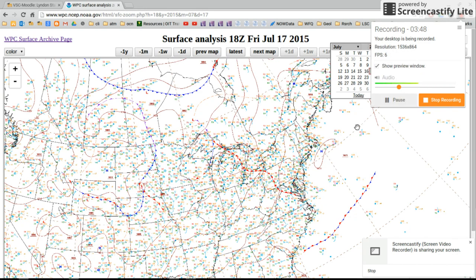So what about the past few days? Well, if you want to look at what temperatures were like previously, you can scroll backwards here by using these buttons over here. This takes you back one frame, about 3 hours. This takes you back 1 day. This takes you back 1 week. This takes you back 1 month. So this is a complete archive here. Let's go back 1 day.